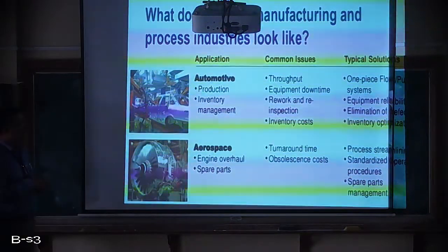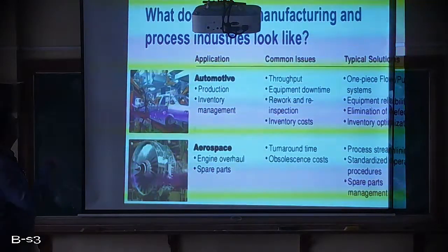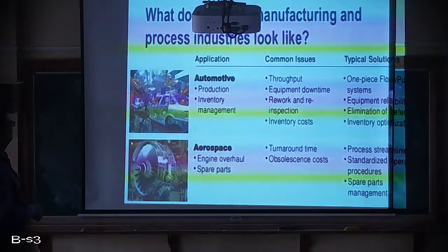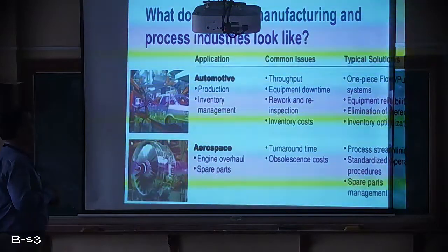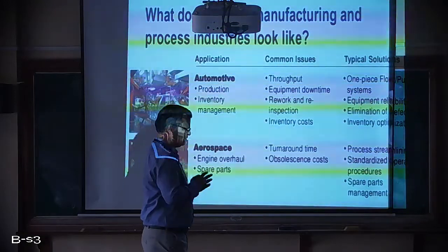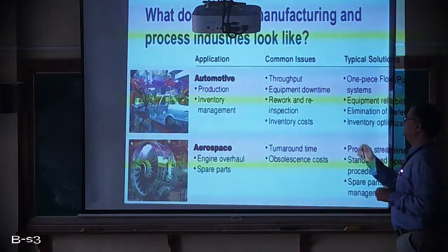You can see here: what does lean in manufacturing and the process industry look like? Just see this here. It shows how exactly lean manufacturing is applicable for process industries as well as other manufacturing organizations. Here in automotive industries, lean manufacturing is used for, one, inventory reduction, and second, production and inventory management.